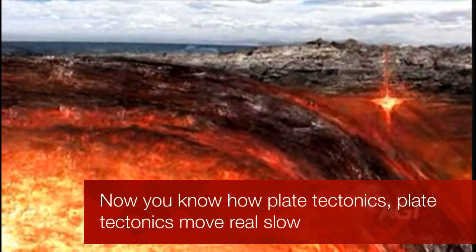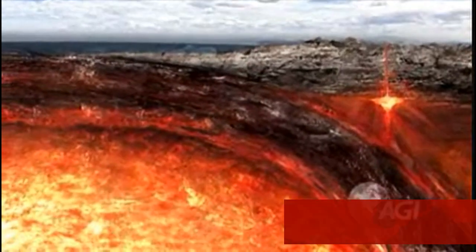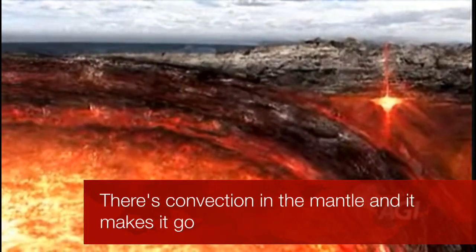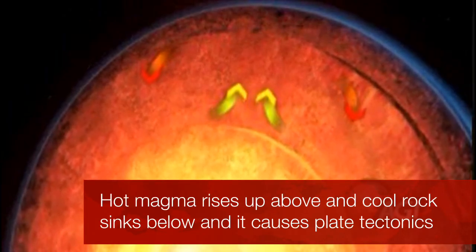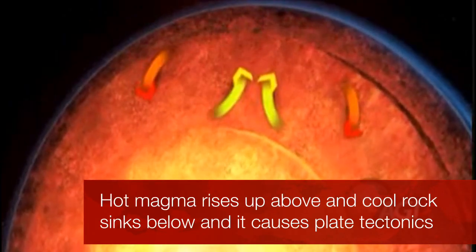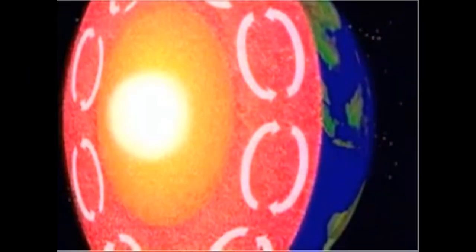Now you know how plate tectonics move real slow. There's convection in the mantle and it makes it go. Hot magma rises up above and cool rock sinks below. And it causes plate tectonics.